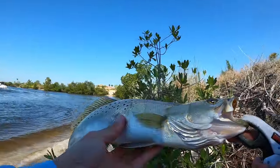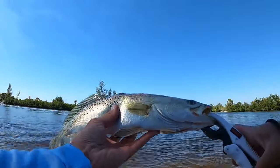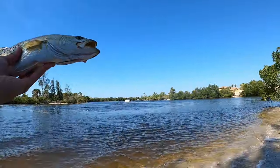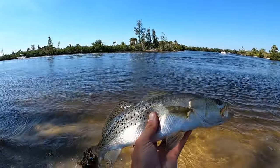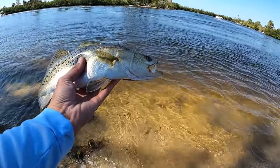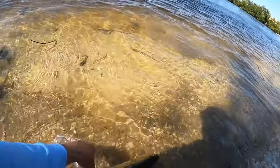Yeah. Solid trout on the swim bait. Jigging it out there pretty far. So now these boats are passing by. But yeah, that is a beautiful, healthy looking fish. Freaking wake in the water.